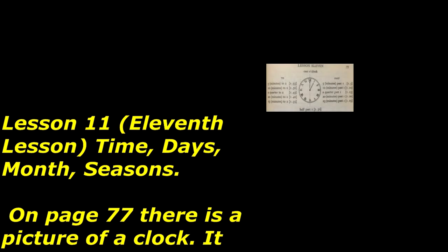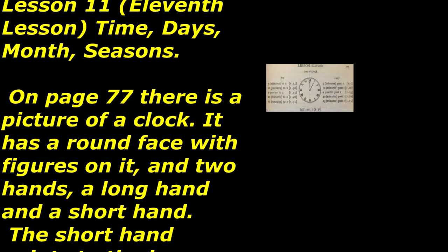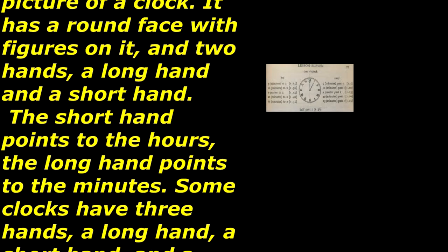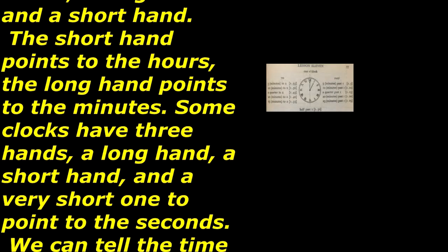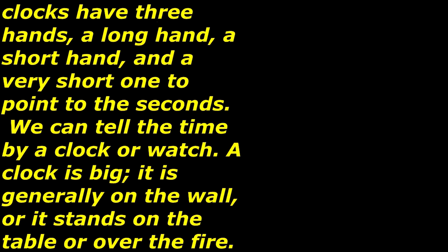Lesson 11. Time. Days. Months. Seasons. On page 77 there is a picture of a clock. It has a round face with figures on it, and two hands, a long hand and a short hand. The short hand points to the hours, the long hand points to the minutes. Some clocks have three hands: a long hand, a short hand, and a very short one to point to the seconds. We can tell the time by a clock or watch.